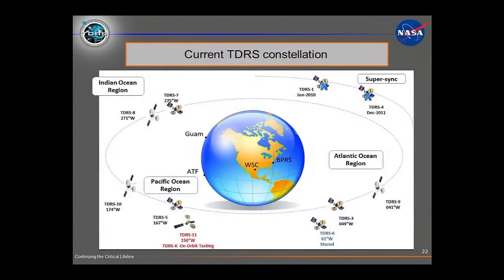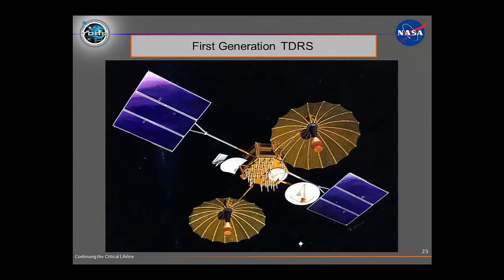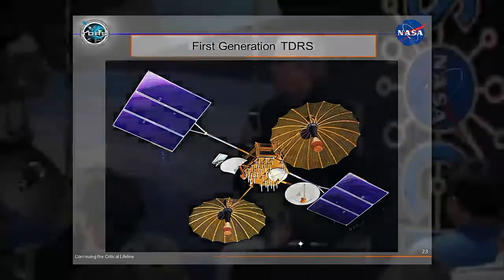Next slide, please. So this is the concept today. It shows a little bit of where the spacecraft are at the moment and where they're deployed. So they're basically at 3 points around the Earth. Next slide, please. So this was the original generation TDRS that we built. It's interesting if you've got a business background or are more into the business rather than the engineering side of it. I was a contracting officer at the time, so I helped administer the contract that built this. The spacecraft itself was built by TRW. It was under Space Communications Company, which was our prime contract.